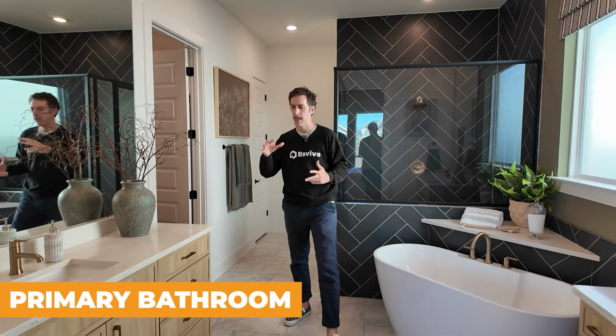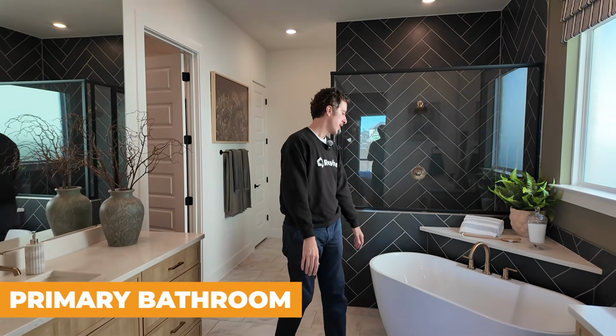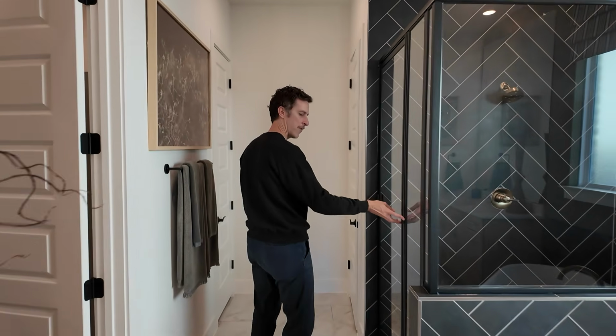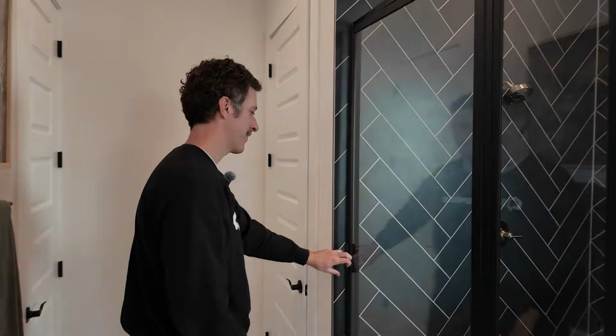But look at this. I think this is like a really cool configuration of a bathroom. You got the double vanities on either side of the room. You got this kind of like diagonally set tub, this big old walk-in shower. How do you get in here? Oh, big walk-in shower. Like this stuff is noise. This isn't nice. This is noise. Okay.